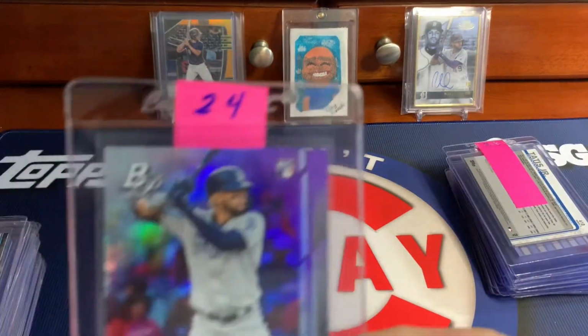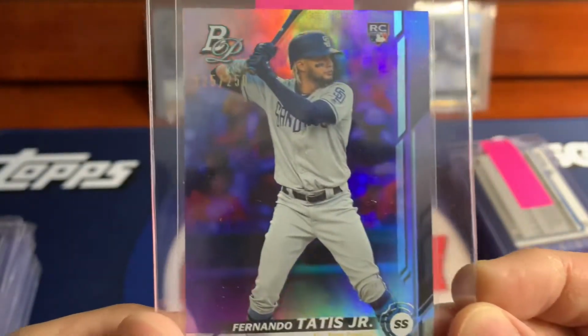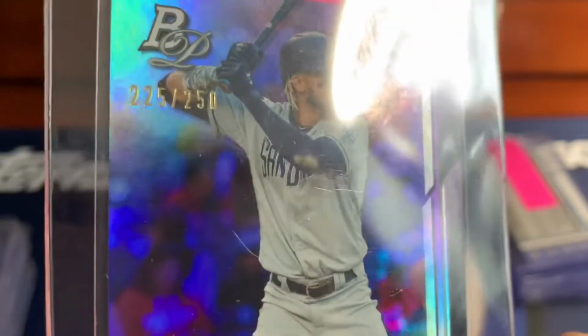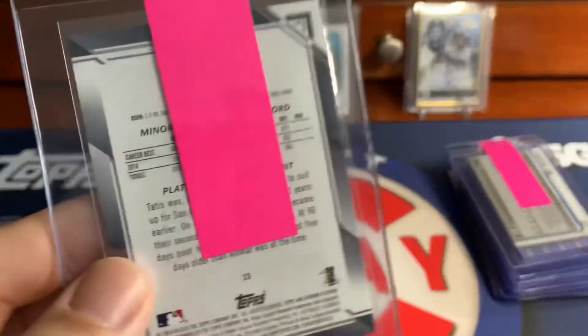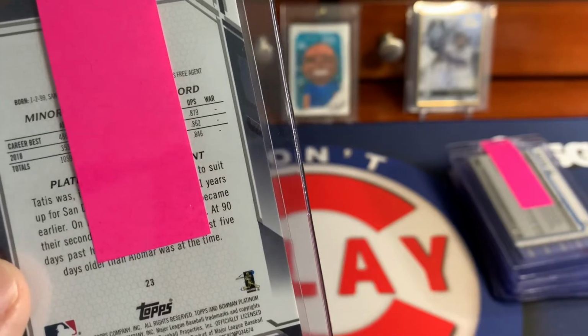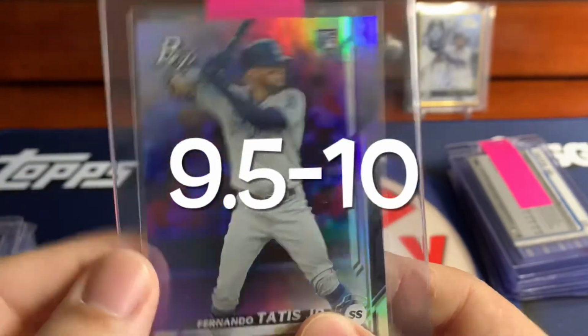Next one is one I haven't shown you guys yet. This one's a really good one. This one is the purple refractor from his Bowman Platinum rookie, 225 out of 250. And again, I looked this one over and over, and I think, let me check. I said between a 9.5 and a 10, but I think it's gonna get a 10.